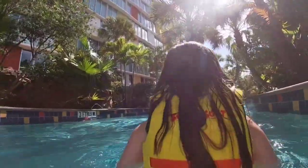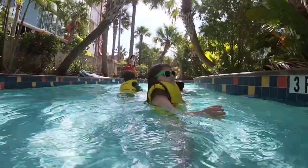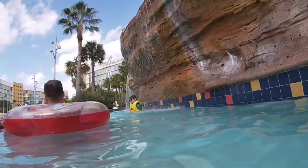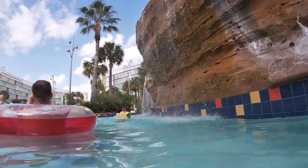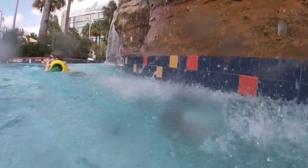Sapphire Falls and Hard Rock had a water slide, but we really did love this lazy river. Okay, yeah, good job, buddy. It's the next one, right? Yeah. There.